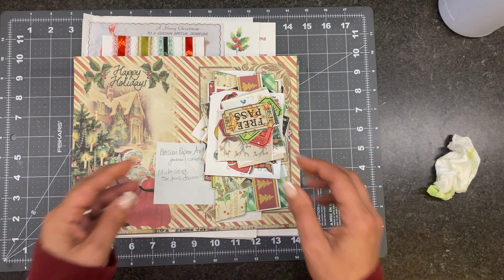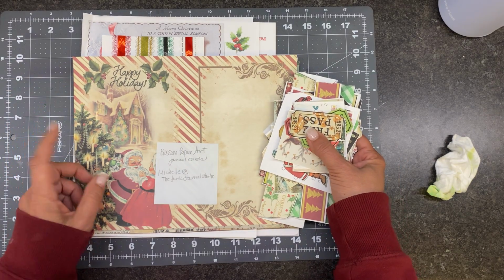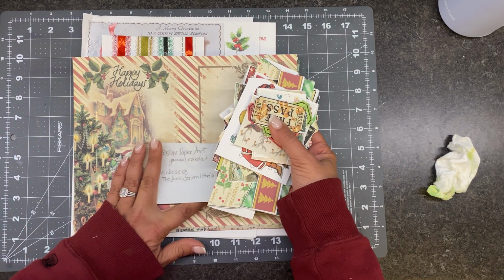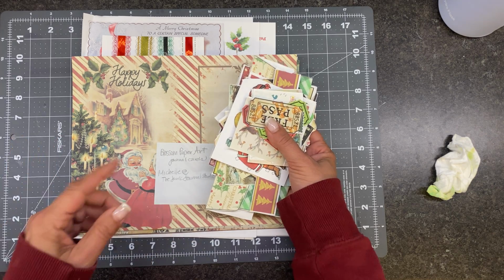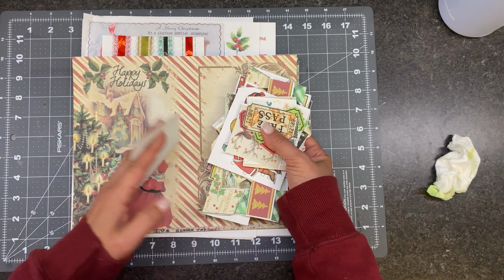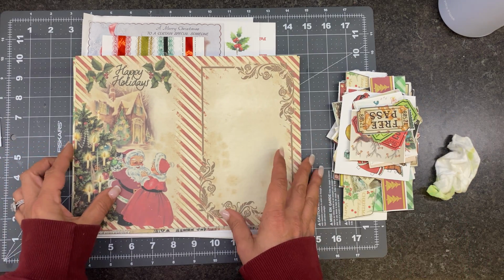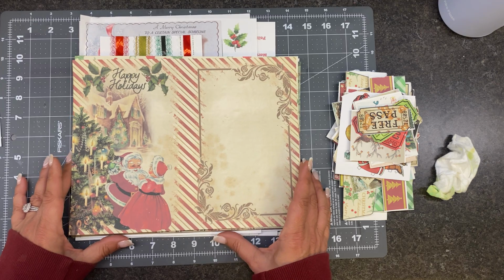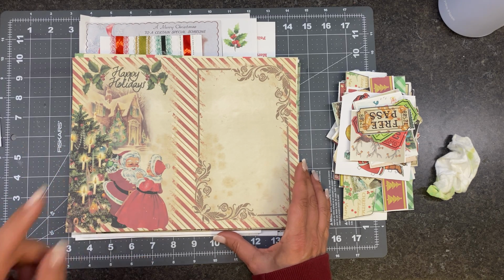All right, so a couple of things I wanted to show you. On my last trip, I had printed out a bunch of digitals and did some fussy cutting. Blossom Paper Art and Michelle at the Junk Journal Studio. So here's a few. I will have to say, don't pay close attention to the color. It should be more vibrant than this.